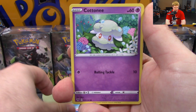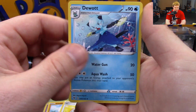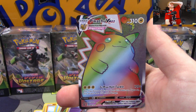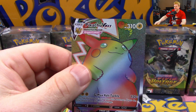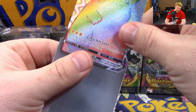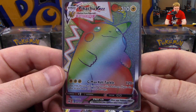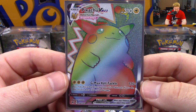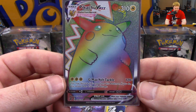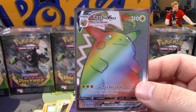Whismur, Drillbur, Wailmer, Cottony, Colobopus, Moo Moo Cheese, Dewott, Ferrothorn, Alistair Reverse, and Big Chunky Boy, Pikachu VMAX. Yes, this is the chase card, ladies and gentlemen, and everyone in between. Look at this. Big old chunky boy, Pikachu VMAX Rainbow Rare. Oh man, G-Max Volt Tackle. This is crazy, you guys.